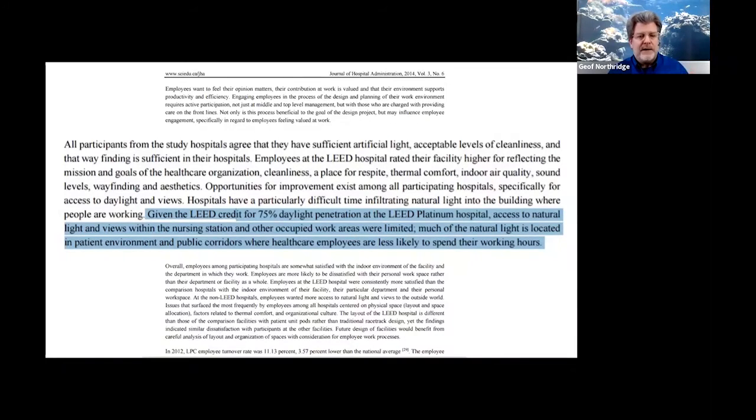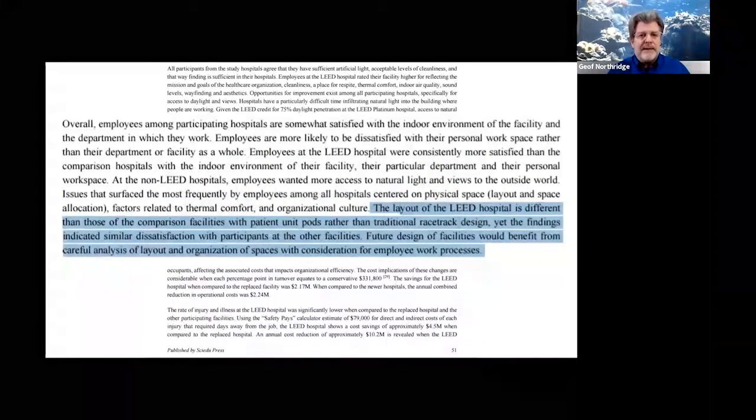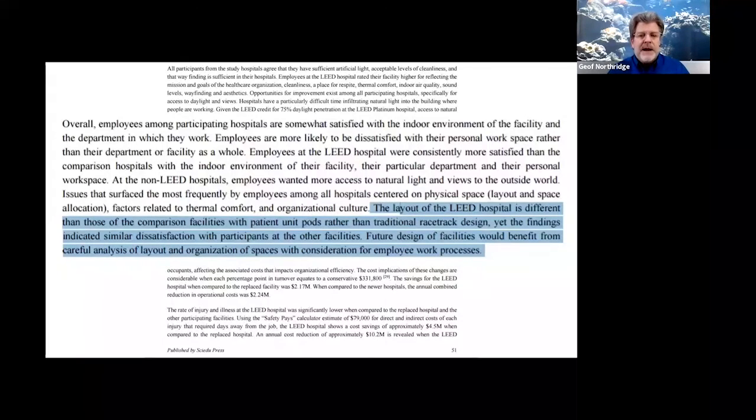devoid of daylight. The study also looked at some physical differences in the layouts between LEED Platinum and non-LEED facilities, and it concluded by saying that future design of facilities would benefit from careful analysis of layout and organization of spaces with consideration to employee work processes. So it could be said that in this particular case anyway, LEED has led not. Sorry, that's kind of a bad pun, I know.